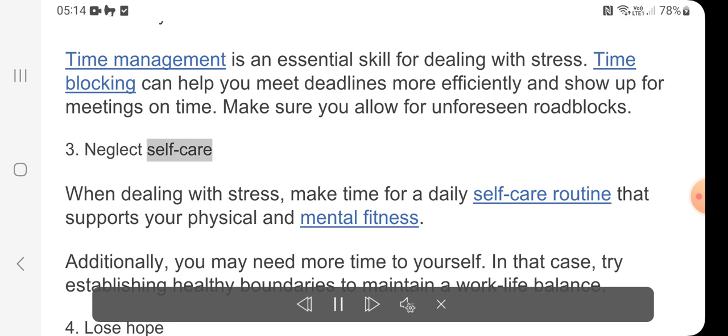3. Neglect self-care. When dealing with stress, make time for a daily self-care routine that supports your physical and mental fitness. Additionally, you may need more time to yourself. In that case, try establishing healthy boundaries to maintain a work-life balance.